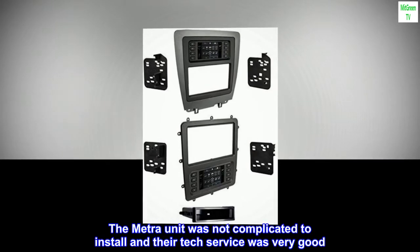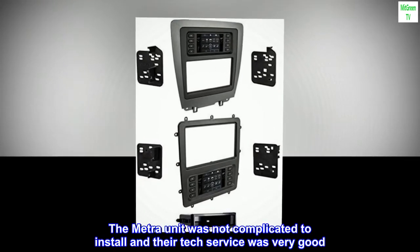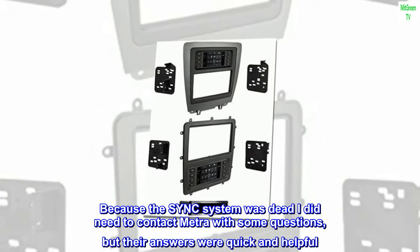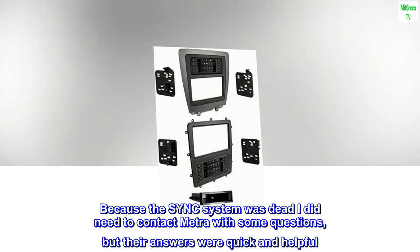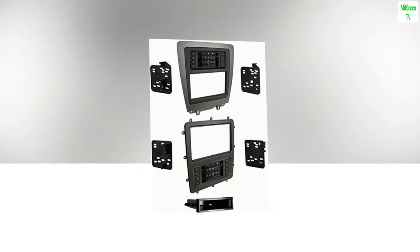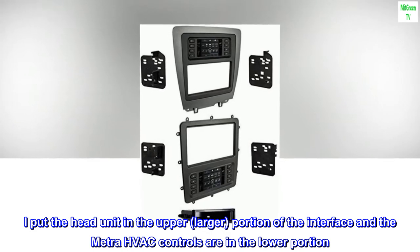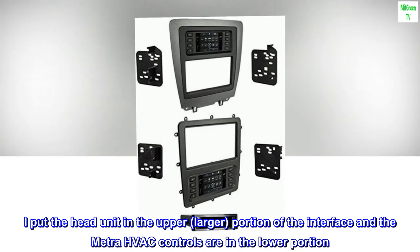The Metra unit was not complicated to install and their tech service was very good. Because the Sync system was dead, I did need to contact Metra with some questions, but their answers were quick and helpful. I put the head unit in the upper, larger portion of the interface and the Metra HVAC controls are in the lower portion.